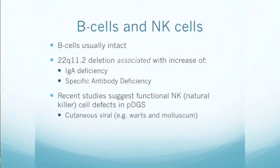Specific antibody deficiency makes you more prone to certain organisms like pneumonia, maybe Haemophilus, Neisseria, certain organisms that your body can't recognize as much. In the past, all studies have shown NK cells, which are responsible for fighting off herpes viruses or molluscum or warts, are normal for the most part. However, there are some recent studies that say maybe there's a small defect in the way they work.